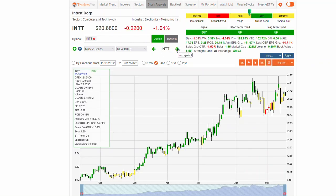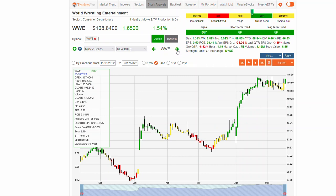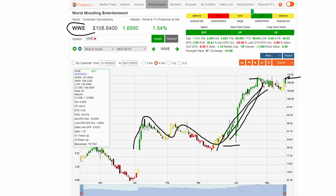INTT also in that buy zone, but kind of choppy, kind of messy looking, not real smooth. WWE, a little bit cleaner pattern, meaning there's not quite as much volatility, the ups and downs. You can see how smooth these trends are moving within these overall uptrends. So this may be a better candidate to consider today just because of the smoothness of that pattern. And it's got some interest. It's had a big run here from 80 to 106 and a move right here.